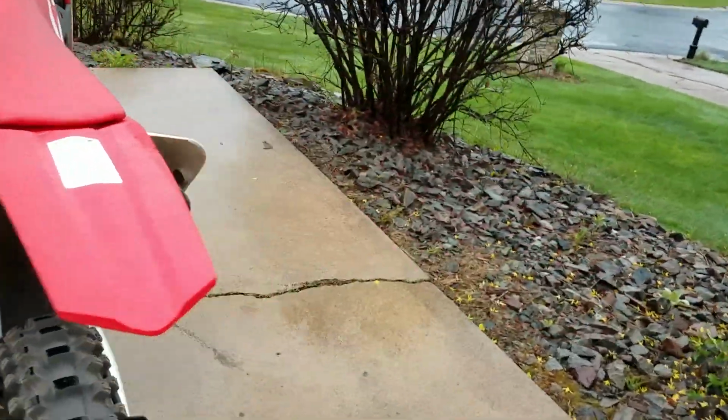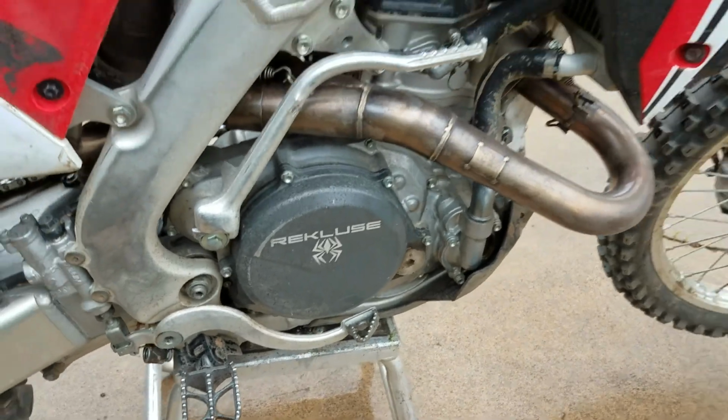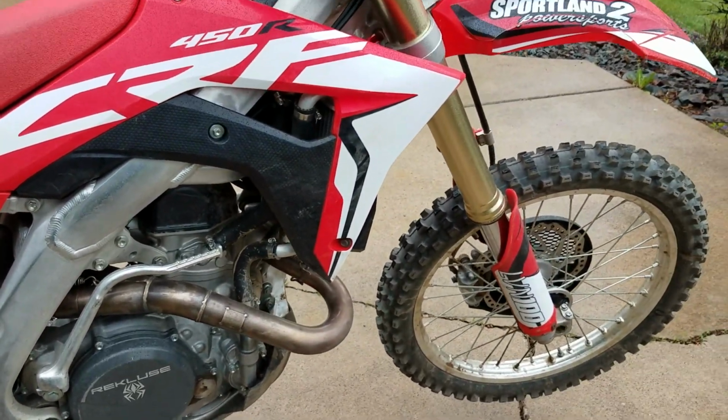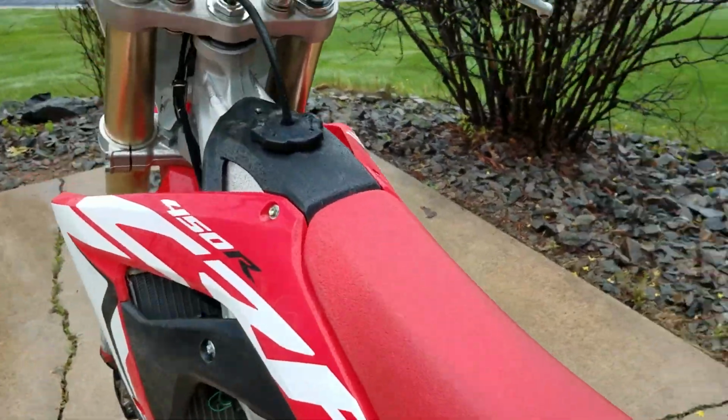It does have, like I said, the Yoshimura exhaust. Oh, and the Rekluse clutch. It's not the automatic, but it's a Rekluse clutch. Really worked great, the one time I took it out and rode it. Let's fire it up quick.